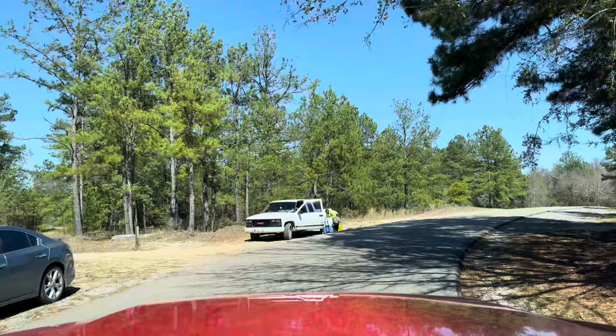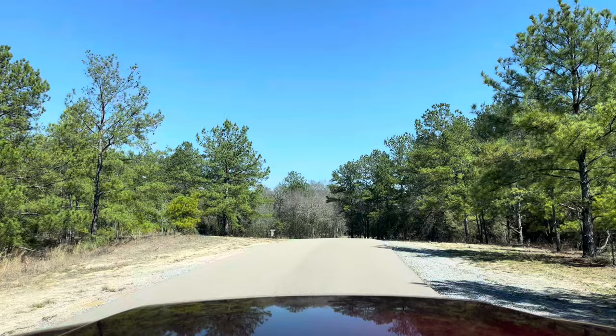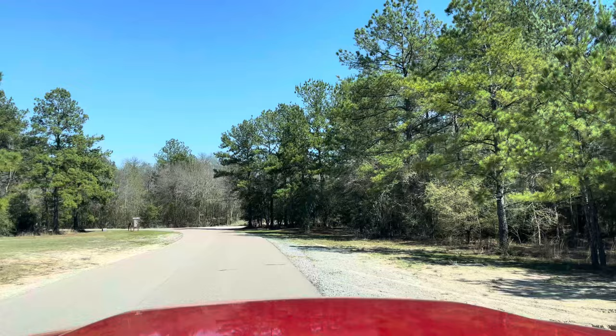Hey, that's where we came out of the trail, right there. We came out right there. We did? Yeah, we crossed the road, and we went to the day use area. Yeah. We went to the public area.